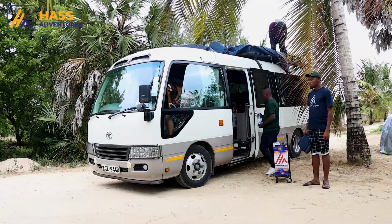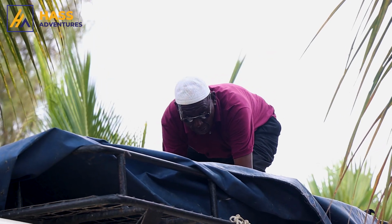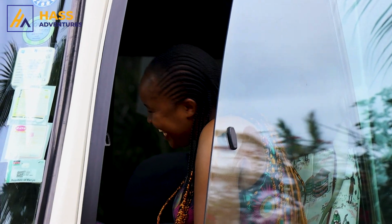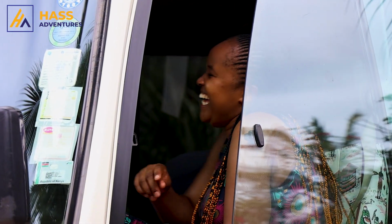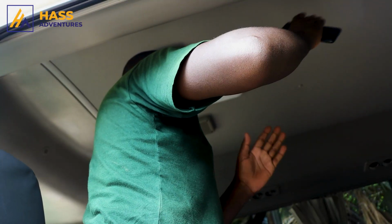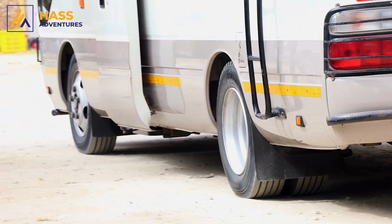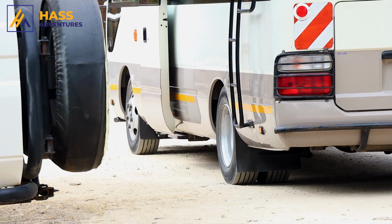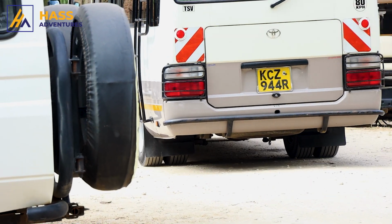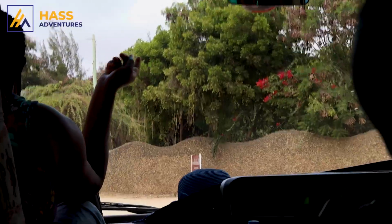This is our third and last day in Malindi. We are now headed to Marafa, Hell's Kitchen.